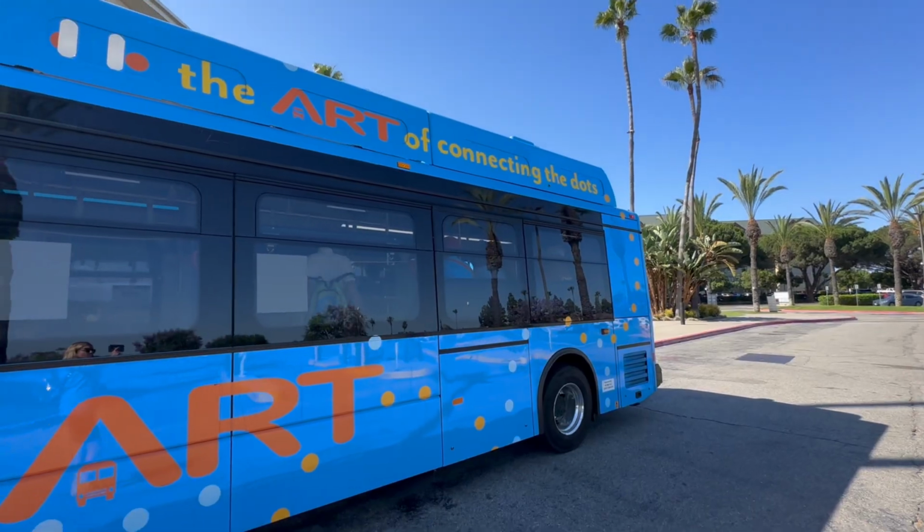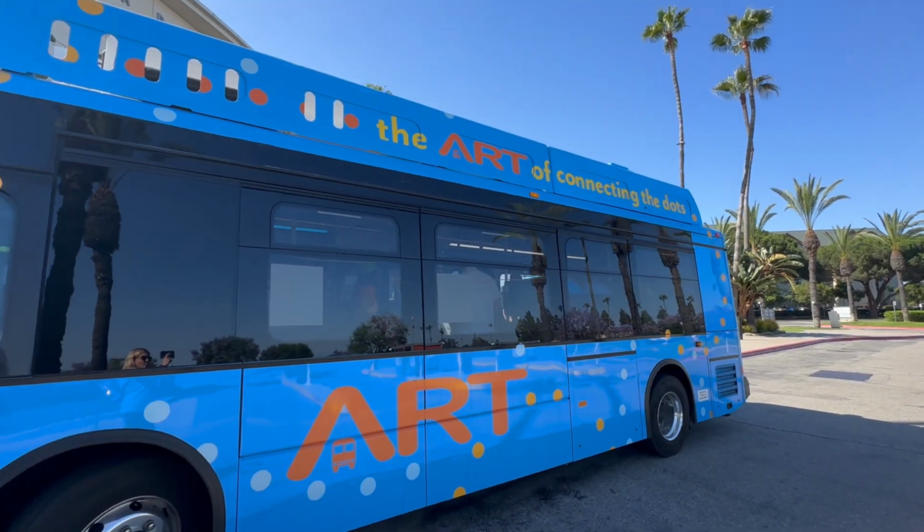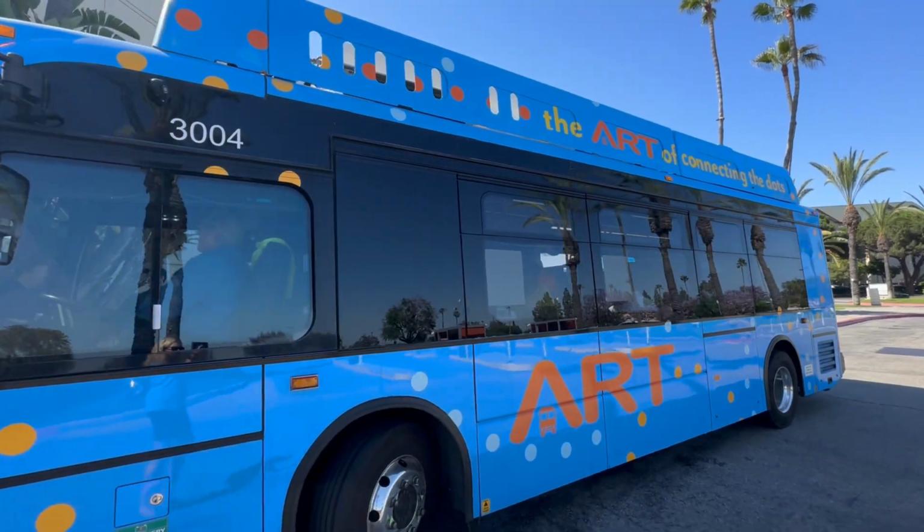In that case, you would pay to park in either the Toy Story lot or the Mickey and Friends lot. Or there is also the ART bus system, and this is a great option. The ART loops through local hotels and drops you off right at the main gate. So no matter where you're staying, there is likely an ART shuttle bus stop right nearby that you can hop on, and it will take you right to Disneyland.